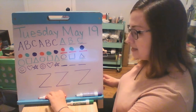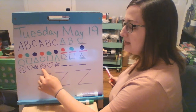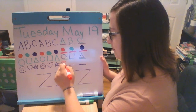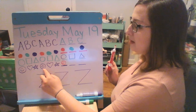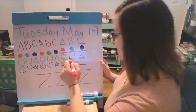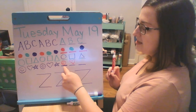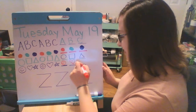Our last pattern, and I picked some pictures and some shapes, okay? I have a smiley face, a heart, and a star. A smiley face, a heart, and a star. What comes next? The smiley face. Good job. All right, what comes after that smiley face? You ready? Smiley face, heart, star. Smiley face, heart, star. Smiley face. It's a heart. Good job, boys and girls. And the last one. Ready? Smiley face, heart, star. Smiley face, heart. What's that last one? It's a star.